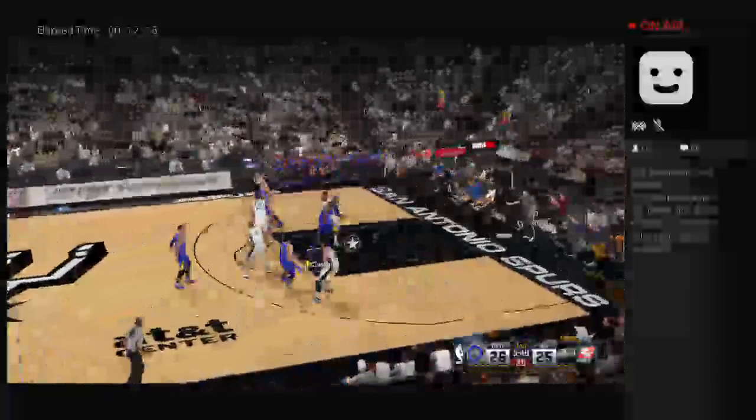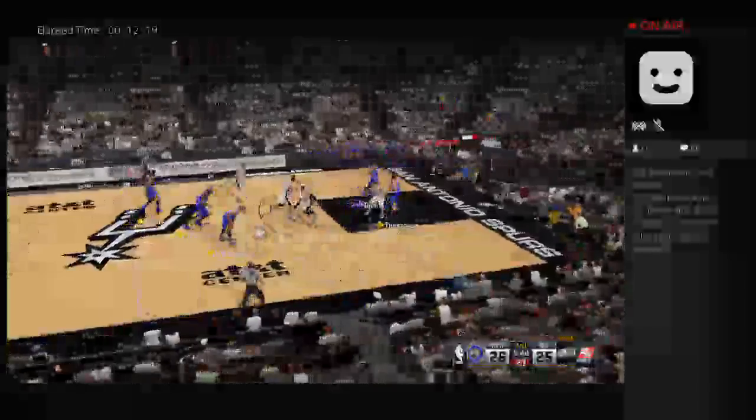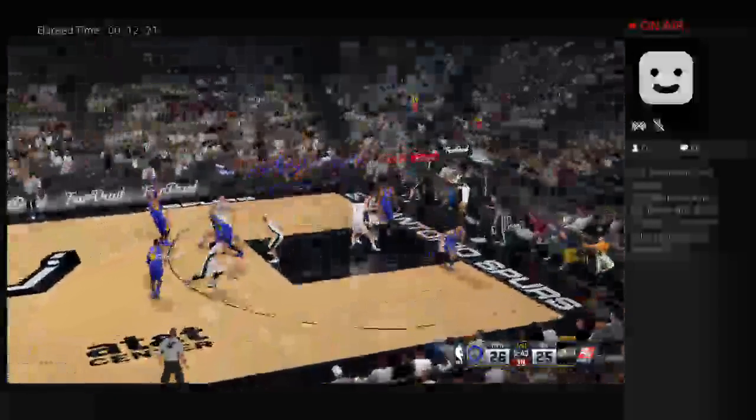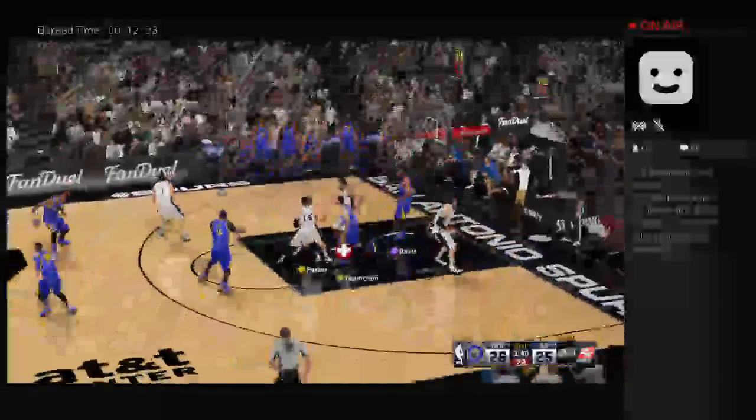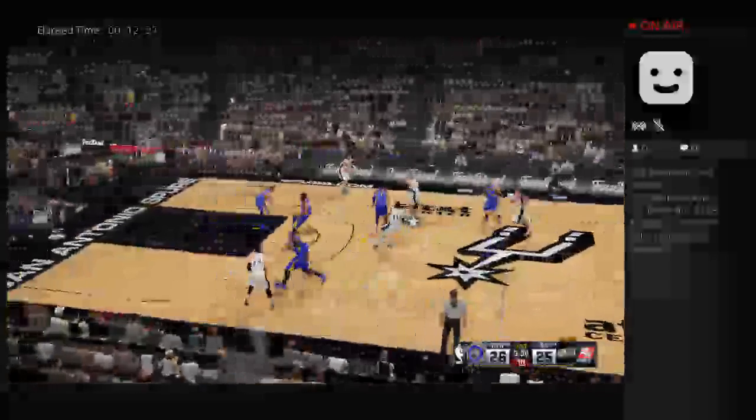Parker against Westbrook. And stolen by Splitter. It's stolen by Davis. Westbrook kicks to George. And Richmond misses again. A clear look at the hoop. He doesn't miss many of those. Anderson outside.